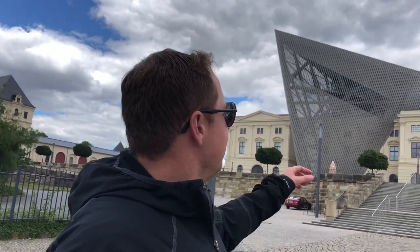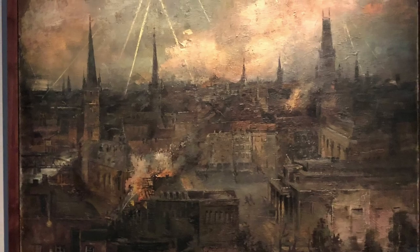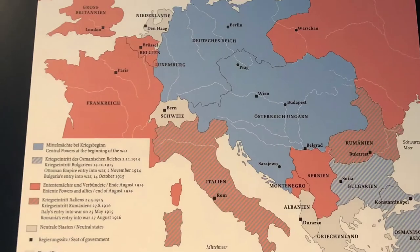So it talks about the history of war from many different perspectives with a focus on the destruction caused by war. At the top of the museum, there's a view of Dresden, but before you see that view of Dresden, you see the destruction that happened with the bombing of Dresden. You also see the destruction that was wrought by the Nazi and fascist forces during World War II, including on the Netherlands and Poland as well.